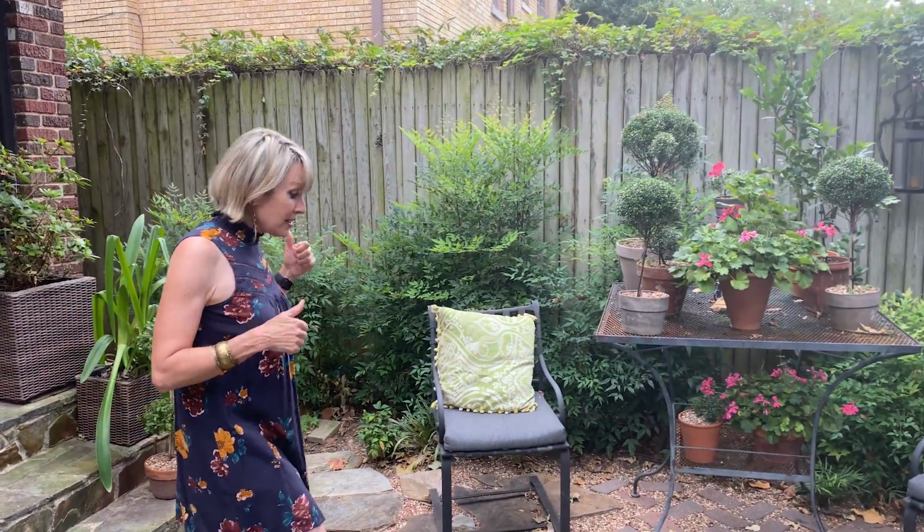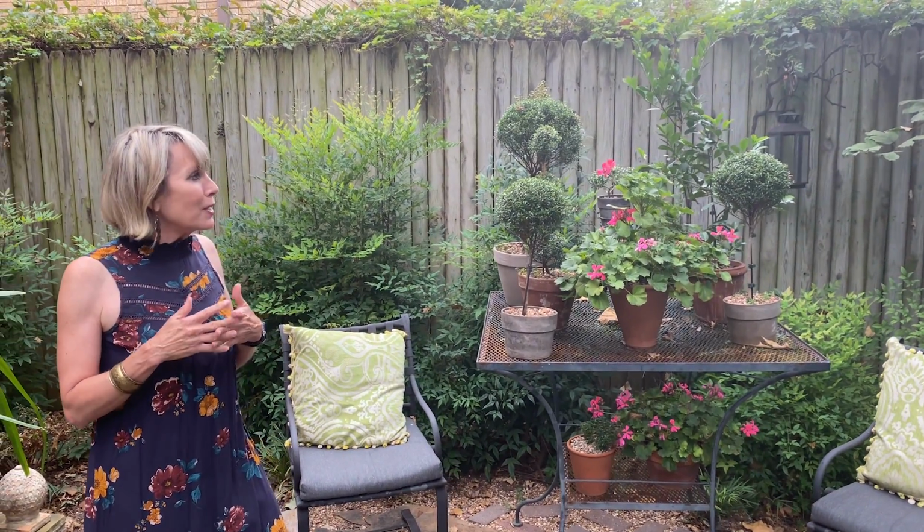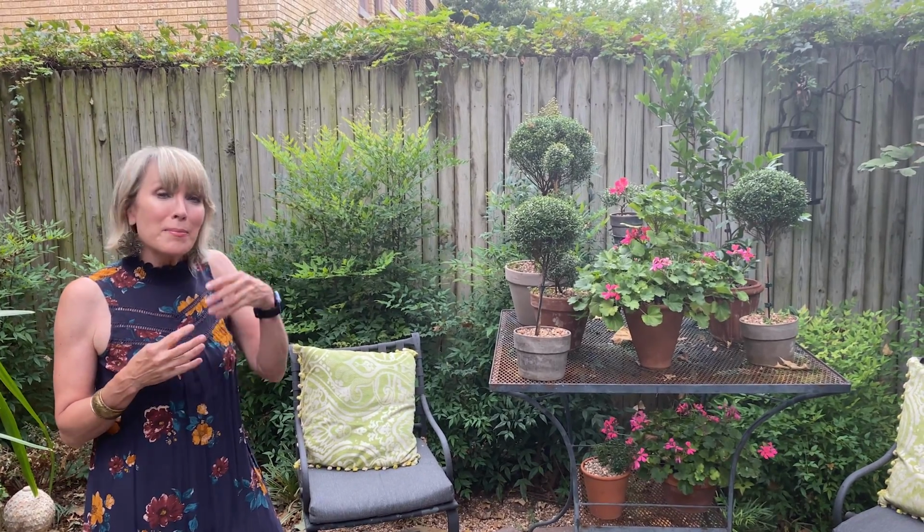I'll really make sure that they don't have any hitchhikers on them before I bring them inside. And as maybe a little plug, I talked to my friend Kristen the other day, and we're thinking about maybe doing an article on topiaries for Garden Gate magazine.